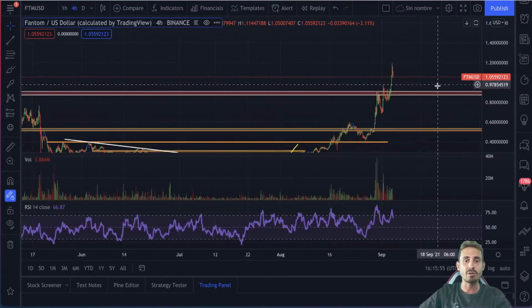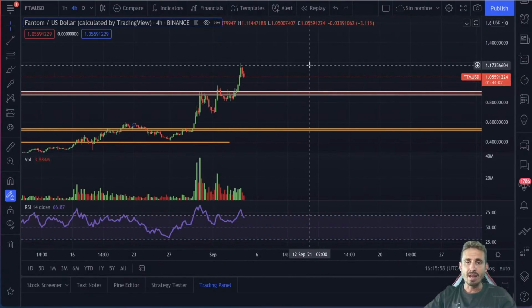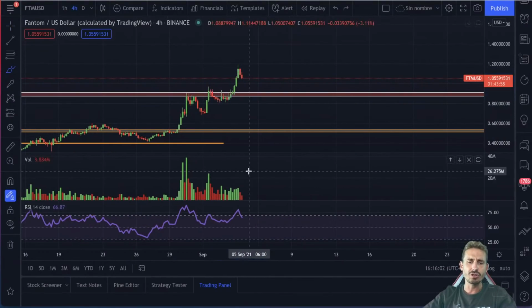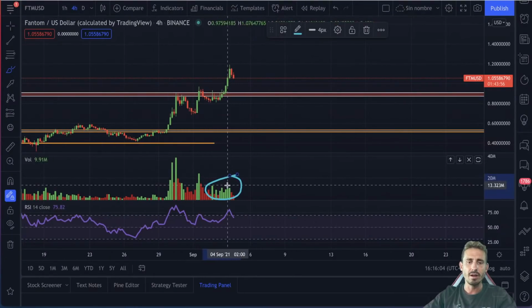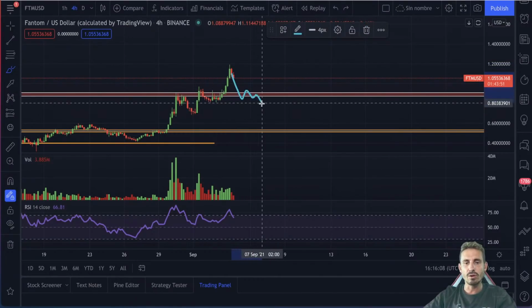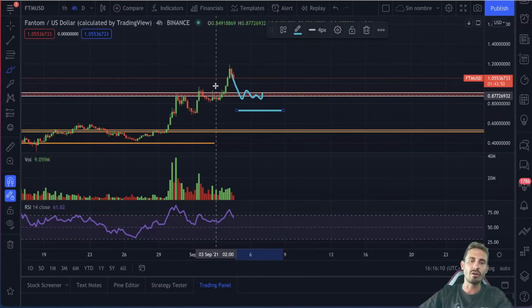This is what usually happens once you break all-time highs. Now, this high hasn't got too much volume. This is the only thing I'm a little bit cautious on with Phantom. The volume is not extremely high, but it's worth the risk. If we do come all the way down here, I think it's worth the risk for a long position.